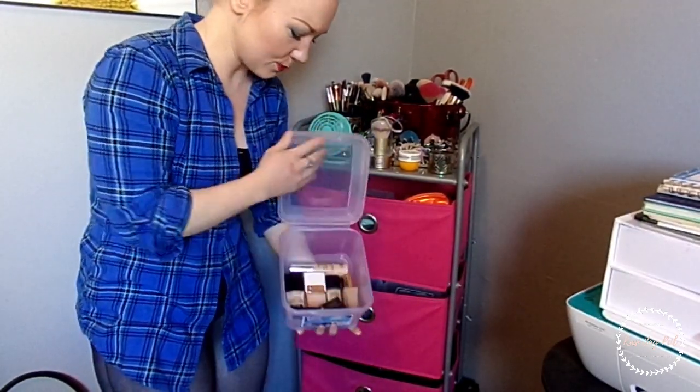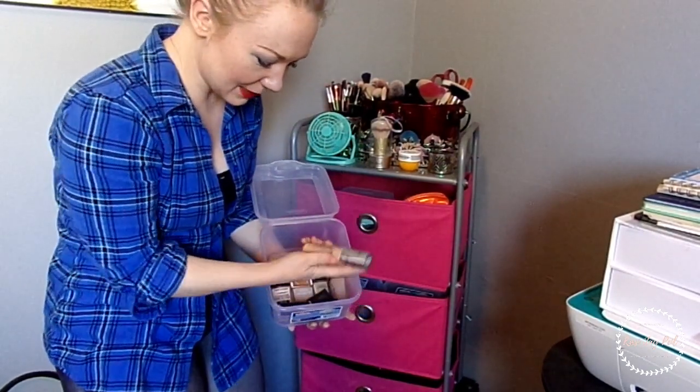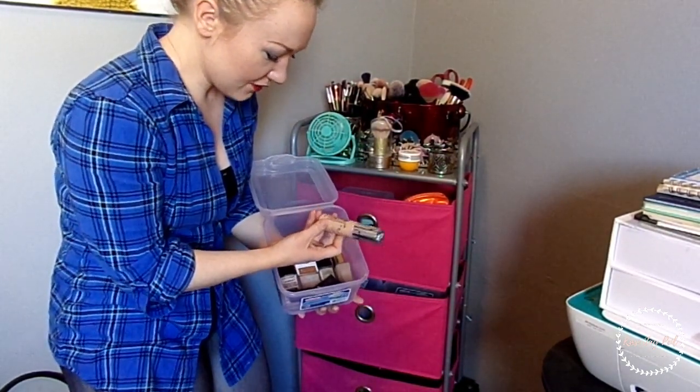When I'm done with this, I'll go over to my table because I have a couple things out on my table that are not included in these. So right here, I've got the Hard Candy Glamouflage Foundation. This is a very full coverage foundation.